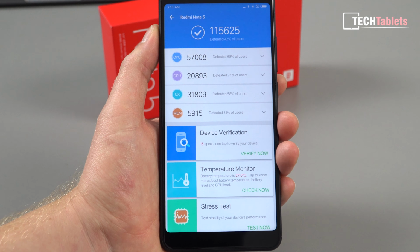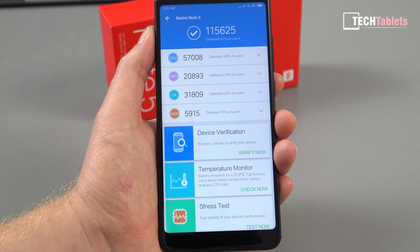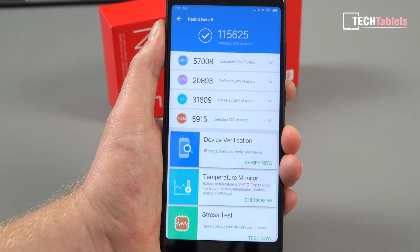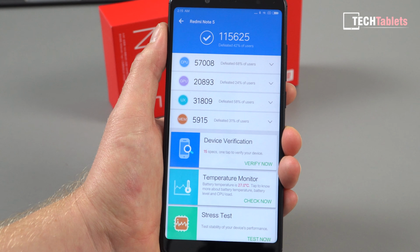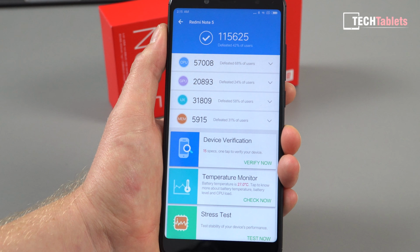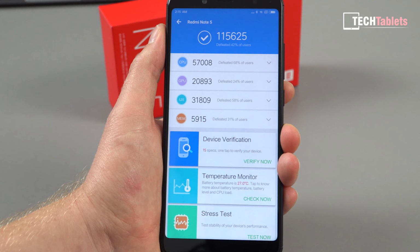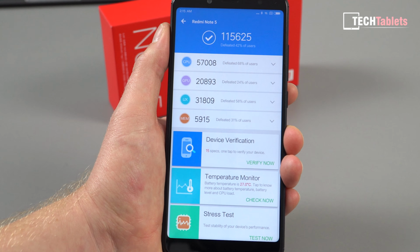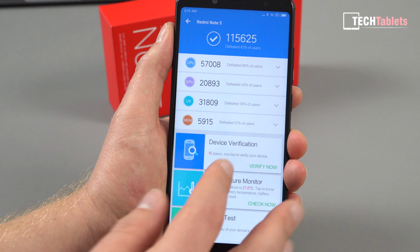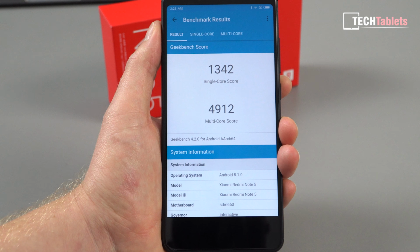So the Snapdragon 636 is a relatively new chipset. I mean, it only just came out. I'm very interested to see how it performs in synthetic benchmarks. So we get a score here that is quite a bit higher than the Snapdragon 625. So the 625 gets about 70,000, and here we're getting at times almost close to 120,000. This is with the latest version of Antutu. So not a bad result at all. A huge step up, really, from the previous generation of the chipset.